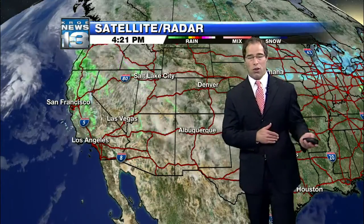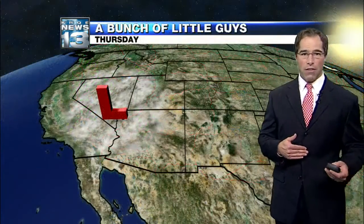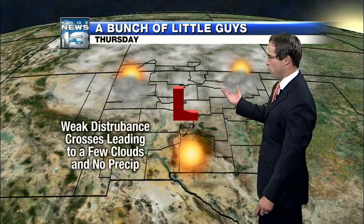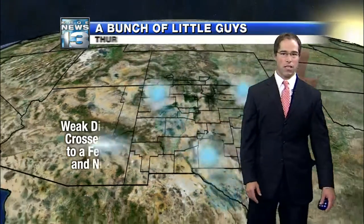Tomorrow's going to be a little bit of a change. We're going to have fewer clouds around tomorrow than we had today, even though we have a little weather disturbance kicking its way through. So here's how everything shakes out. This little disturbance comes through. All it's going to do is maybe bring a few more clouds across the north. Down to the south, you guys are going to be looking at a lot of sunshine.